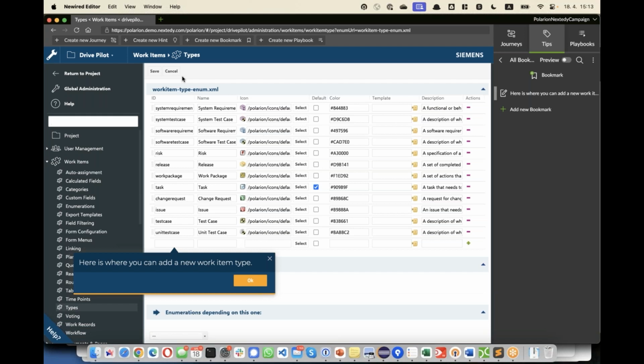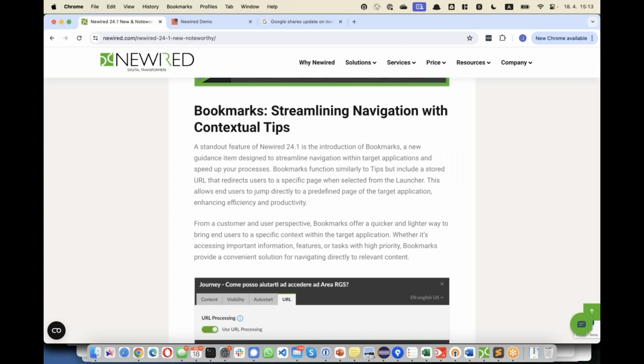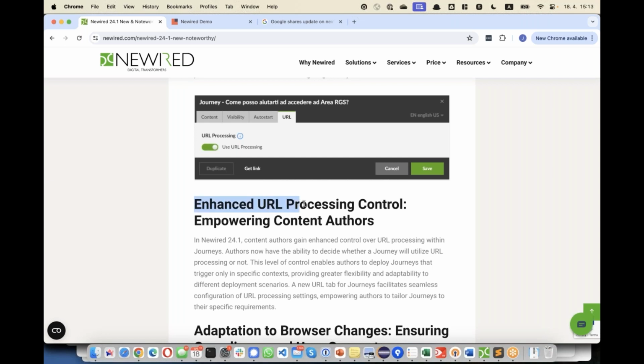Now, because things are connected together, let me go back to our blog post, because the second thing that we want to highlight is the enhancing URL processing control. This is important to empower the content authors. And for those who have been with us last release, we concentrate a lot, not only on the training, but also on this automation, on how to make users more efficient, how to make people finish their operation faster.